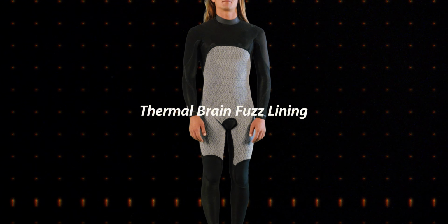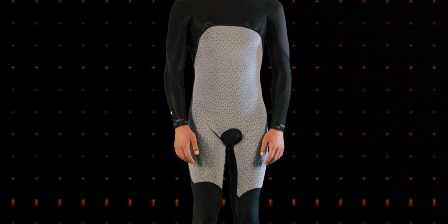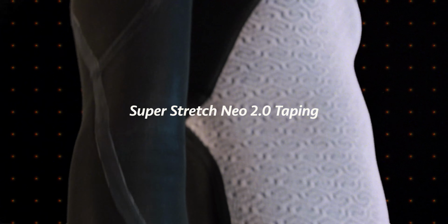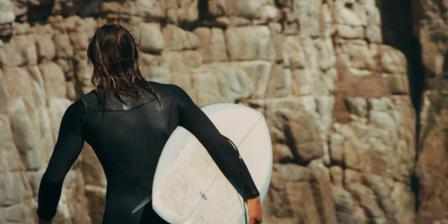Cozy. The 7 C's features just the right amount of thermal brain fuzz lining to insulate your suit for a toasty interior without restricting any movement. The brain fuzz also allows the air to move freely through the material, allowing a faster drying time. Tick-tock, tick-tock. Each 7 C suit uses Vissla Super Stretch Neo 2.0 taping on every seam, allowing maximum seam sealing while maintaining unrestricted stretch and comfort. If you're looking for a great everyday suit, the 7 C's is your go-to.